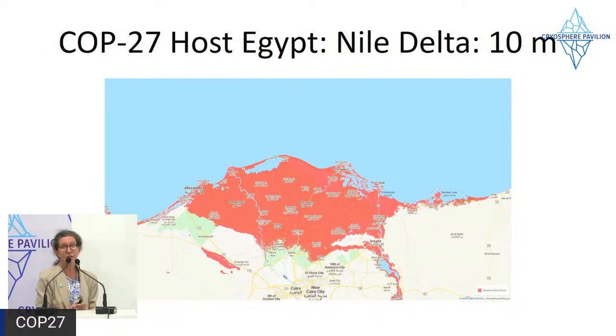But this is what we're looking at, 10 meters, which again, some of this newer research says we could reach by 2300. And in essence, you have the Mediterranean reaching Cairo. And we could end up committing ourselves to this by continued high emissions of CO2 already right now. So this is kind of the reality facing just one part of the planet, Egypt.